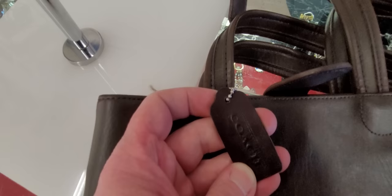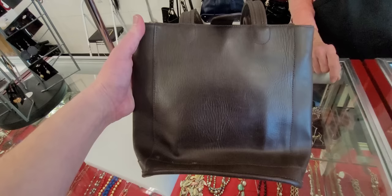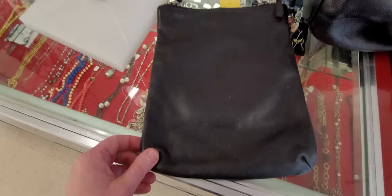Does that have a brand on it? I don't see it. This is an older Coach too. H4B0520. Look at that one too. On the other side of the world over there, some woman over here hollering. This is a good looking Coach here. I can figure out what it is.